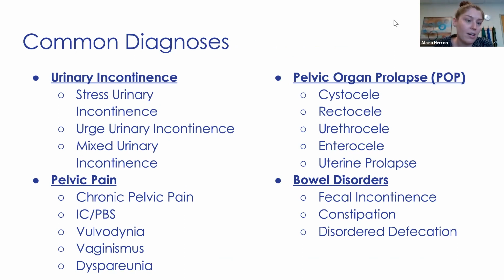But just to start, urinary incontinence. There are a lot of different types of urinary incontinence, but in general, incontinence is essentially a leakage, either of urine, feces, things like that. So urinary incontinence is a leakage of urine. Pelvic pain can be caused by a number of different things. If you're looking here, a lot of people are wondering what's dyspareunia. That is pain with intercourse.